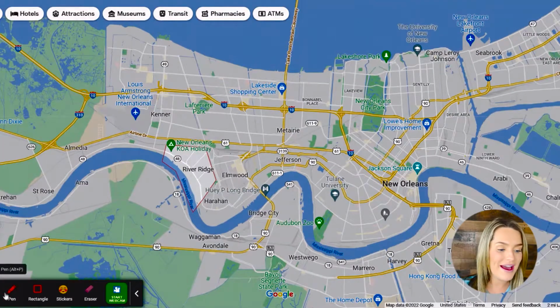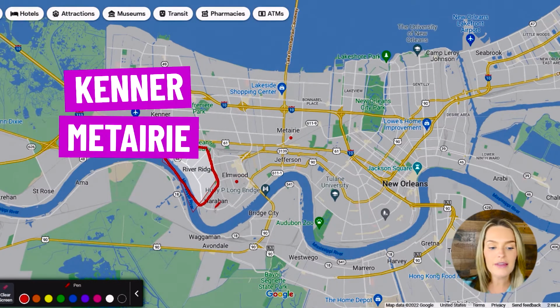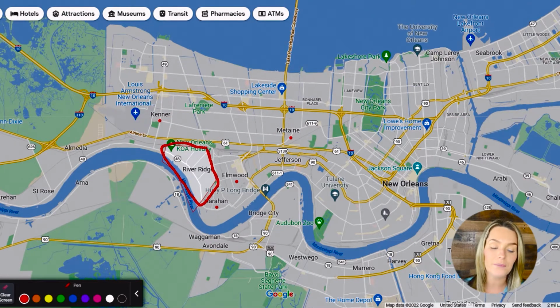Okay, so I have River Ridge highlighted for us right in this general area. It is kind of in between Kenner, Metairie, the Elmwood and Harahan areas along the Mississippi River.